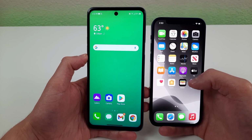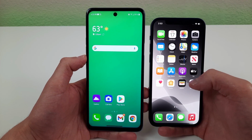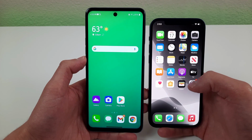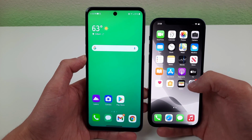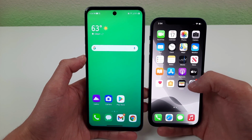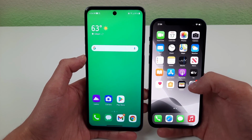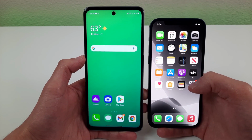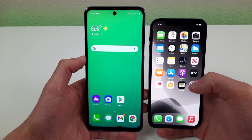Now the LG K92 5G is getting 128 gigabytes of internal storage with microSD card expansion, and the iPhone 12 has 64 gigabytes of internal storage with no microSD card expansion. So clearly here, the LG K92 5G does have the advantage. Not only does it have double the storage of the iPhone, but it also has microSD card expansion, which the iPhone does not. This does make a pretty big difference in the grand scheme of things.